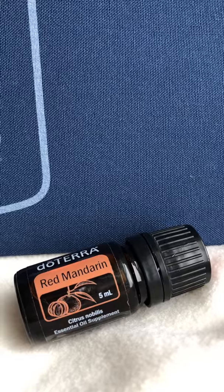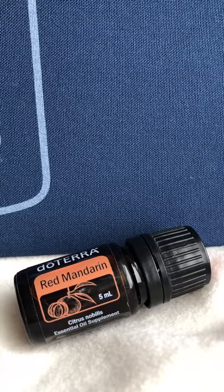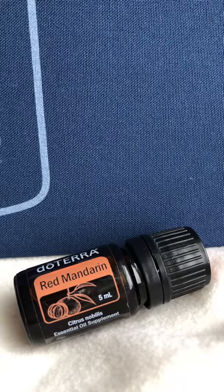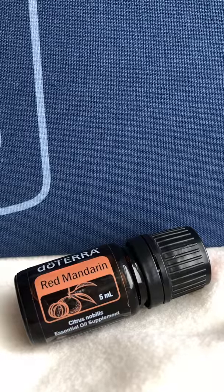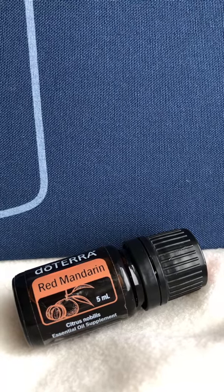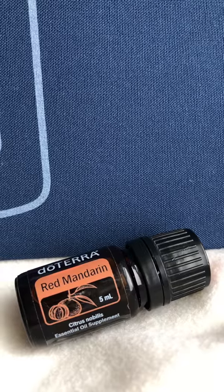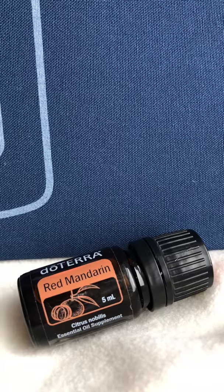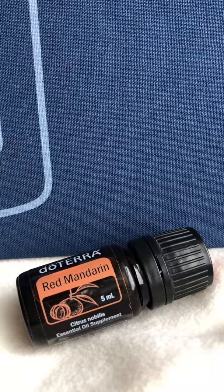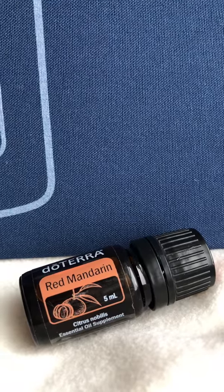Or you could also do something a little bit different and diffuse it first thing in the morning to get you moving up and around and energized. Or I encourage you also, because of its clarifying properties, you might want to try a drop of the red mandarin in with your favorite skincare products, okay? And just try and see how you like it in its cleaning properties.